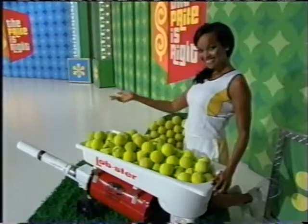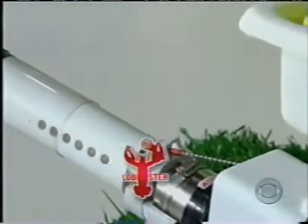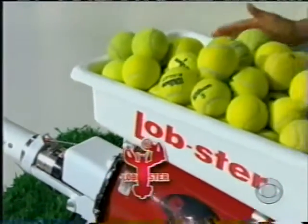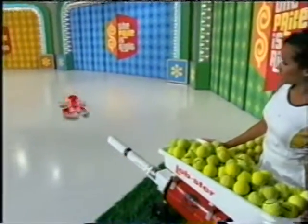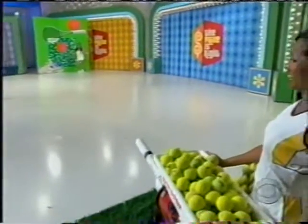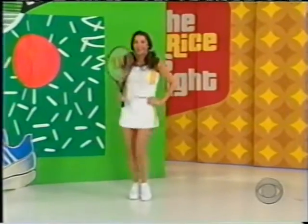It's a new tennis machine. For Luster Sports, a tournament model with its patented dual oscillation sweeps the sideline and baseline to net. From Luster Sports, built for life, and we've included 6 dozen tennis balls. Oh, Brandy, look at that. I was wondering why they're all wearing tennis stuff. Julie, what do you bid for that?